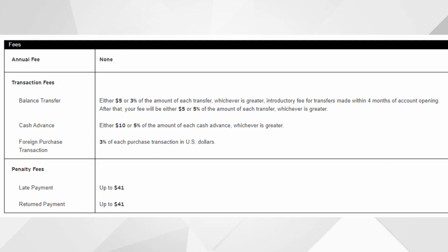Instead, you might want to take a card that does not have a foreign transaction fee, like a Capital One credit card or most other travel credit cards where they do not have a foreign transaction fee. Then on top of that, there's also going to be a fee if you happen to pay late, or if there is a return payment. That fee is going to be $41.